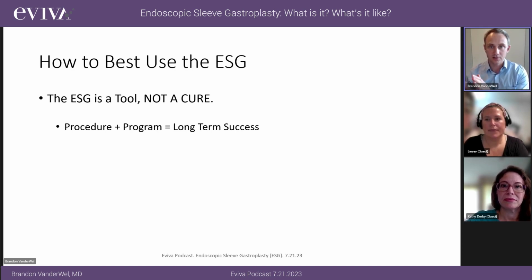If you don't have those skills, we see this with any weight loss surgery. This is not unique to the ESG. If people aren't taking care of the tool, if they're not using it well, they're just not going to get the most out of it, and they're not going to be able to maintain that success.